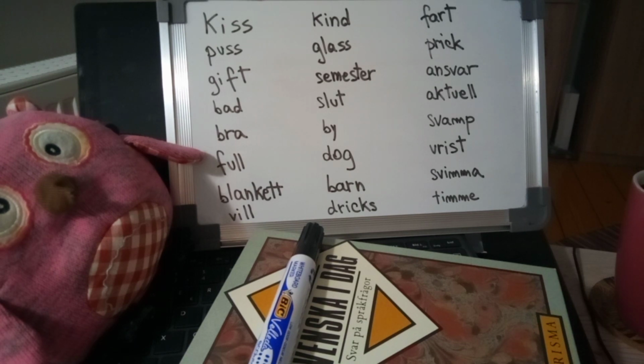The next one, bad, is just a bathroom, so it doesn't mean bad. Bra, it is good or well, so allt går bra, for example, everything goes well, so don't think of anything devious. Full in Swedish means drunk. Blanket in Swedish means a form, as in paperwork, something you have to fill in, so not a blanket.